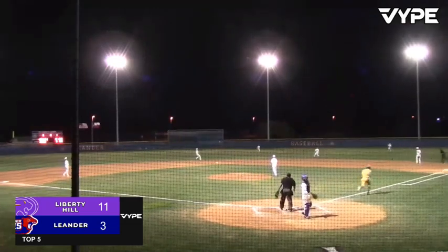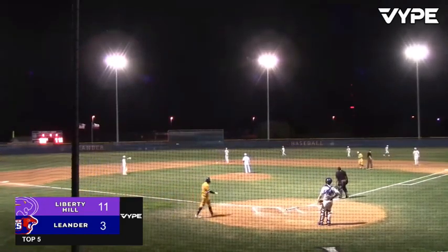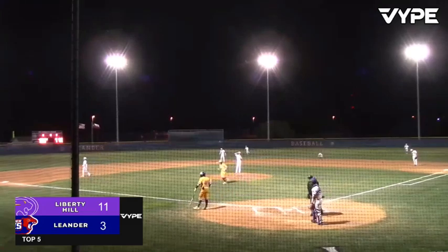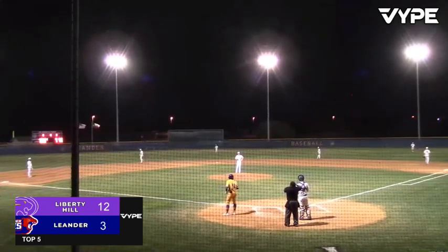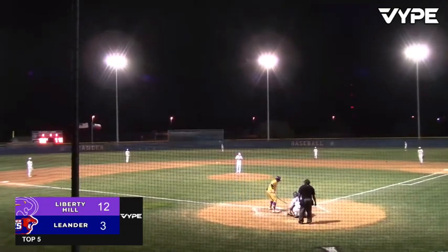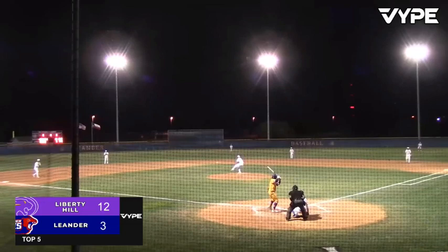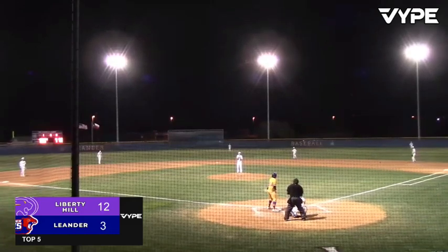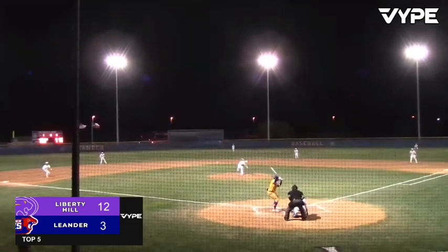And here's the pop-up from Colby DeMars. Should be fielded over there at second by Buentello. He does. Outs here for Trent Eller. Of course, that 10-run rule, if Panthers get another run, it'll be 13-3, and they will call this game, so it could be finished before seven innings, but nobody on now here for Eller.